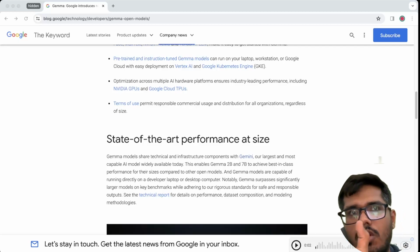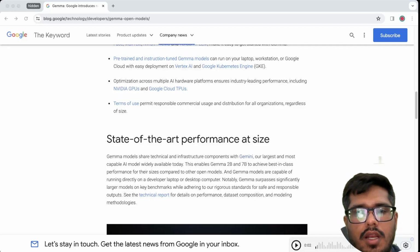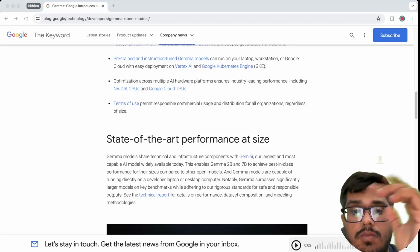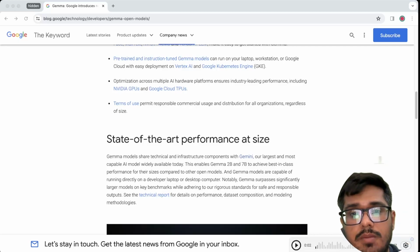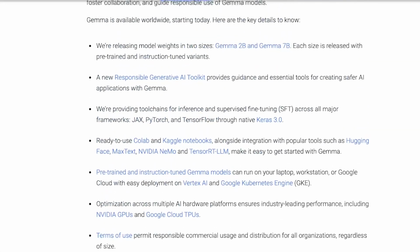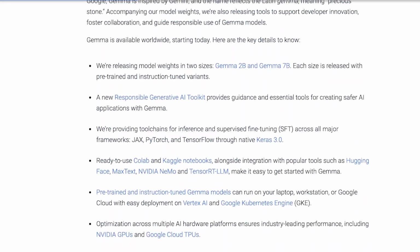Now, given that these models are lightweight, I'm assuming that there is some direction of mobile usage, but they are right now compatible across all of the devices and they are optimized for NVIDIA GPUs and Google TPUs, obviously. Like I mentioned, Gemma's 7 billion parameter outperforms Meta's Llama 2 7 billion and 13 billion models on a bunch of benchmarks, including math, Python code generation, general knowledge, and common sense reasoning tasks. Let's take a look at these parameters. So I already mentioned all of these.